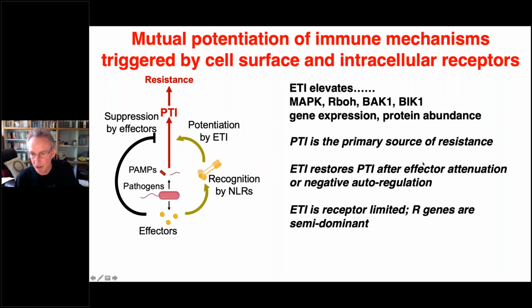But PTI is probably the primary source of resistance, and you should have seen the smile on Cyril Zipfel's face when I acknowledged that. But ETI restores PTI after effector attenuation or negative autoregulation. ETI, we know, is receptor limited because most resistance genes are actually semi-dominant. So the more you have, the merrier, the more of this restoration there will be to suppress the action of effectors. And it's very quantitative. There's sort of a tug of war going on.